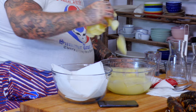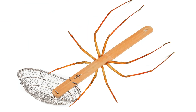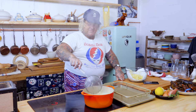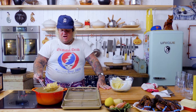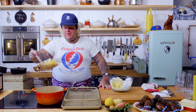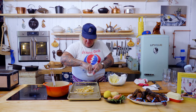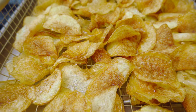No bomb. I'm just gonna take a couple potato chips, put them right onto our spider, and drop them in. We're just gonna move them around, and you wanna be able to tend to them. You don't want them to stick together. We're gonna make beautiful little potato chips. All right, here we go. Perfect, crispy, beautiful. As soon as they come out, let's hit them with some salt. You can do sea salt, whatever you want. And I don't know if I mentioned this, you definitely wanna use a canola oil. We got a couple chips going on. That vinegar brine makes a huge difference.